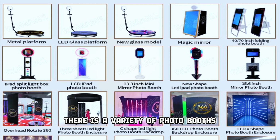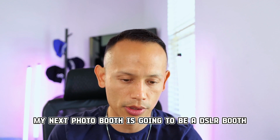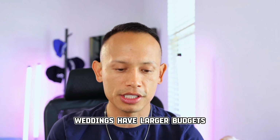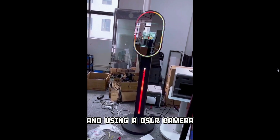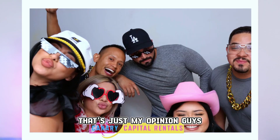As you can see, there is a variety of photo booths. My next photo booth is going to be a DSLR booth. Why? Because I want to start targeting weddings. Weddings have larger budgets, and using a DSLR camera, videos and photos come out 100 times better. That's just my opinion, guys.